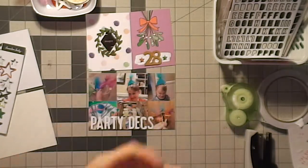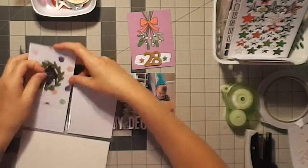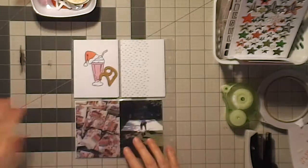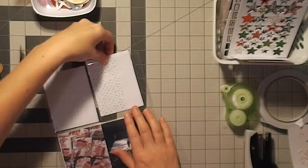Moving on to this little card here, I put two stars on either side of the 28, and I dressed up that card there, and then just put party decks because we were getting ready for her party, which was going to be on the 30th. And then we're moving on to the 29th.